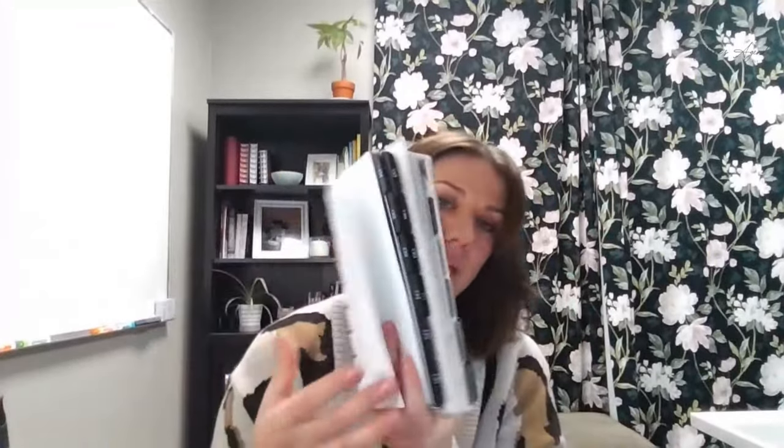So in my daily spreads, which again, these ideas work with pretty much any weekly, any daily. I'm using these, but depending on what we're designing, I might change. I usually change most of my planner every quarter. And yes, I have the copper discs. Very pretty. All right. So on here, I will write my appointments.